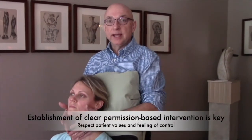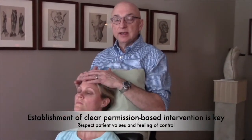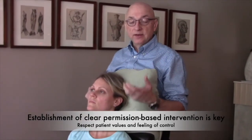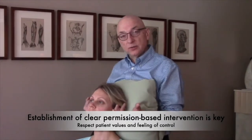So we did have a little discussion first of all before we started about what we're going to be doing here. She said it was okay for me to put my hands on her and for her to lean back into my chest with a pillow barrier here. She understands that if anything is too much or not right, she's going to tell me.